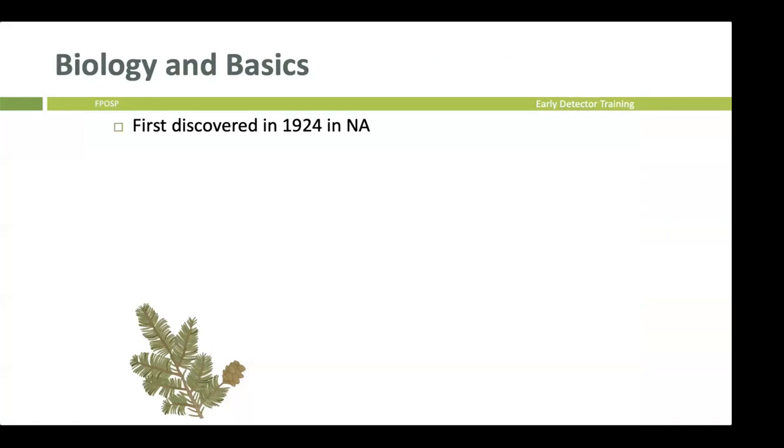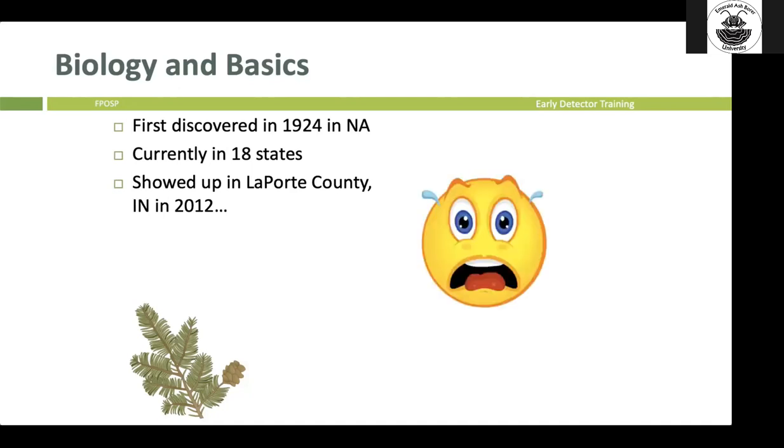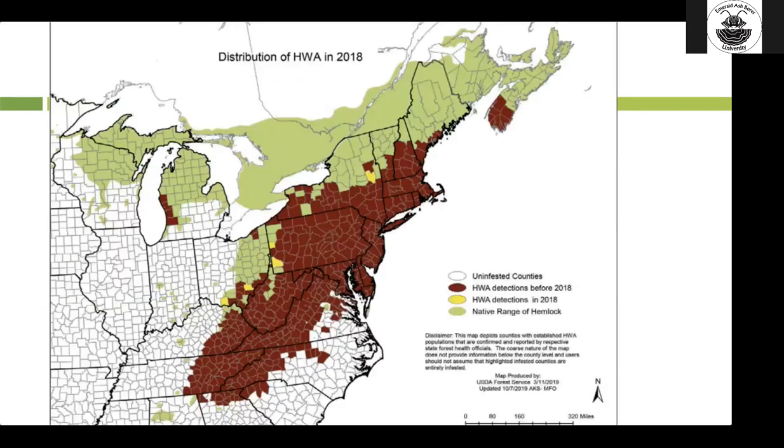So let's go through the biology and the basics of hemlock woolly adelgid. It was first discovered in North America in 1924, and it is currently found in 18 states. It showed up surprisingly in LaPorte County, Indiana in 2012, which was a pretty scary thought, but fortunately it was delineated and they eradicated it and it hasn't really been seen since. So we dodged that bullet, although it is present in other parts of the Midwest, most notably in some counties on the eastern shore of Lake Michigan in the state of Michigan.